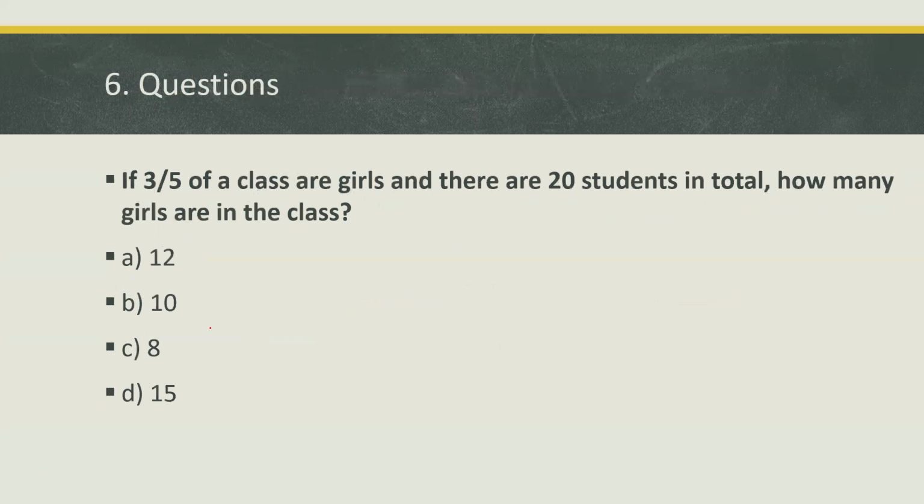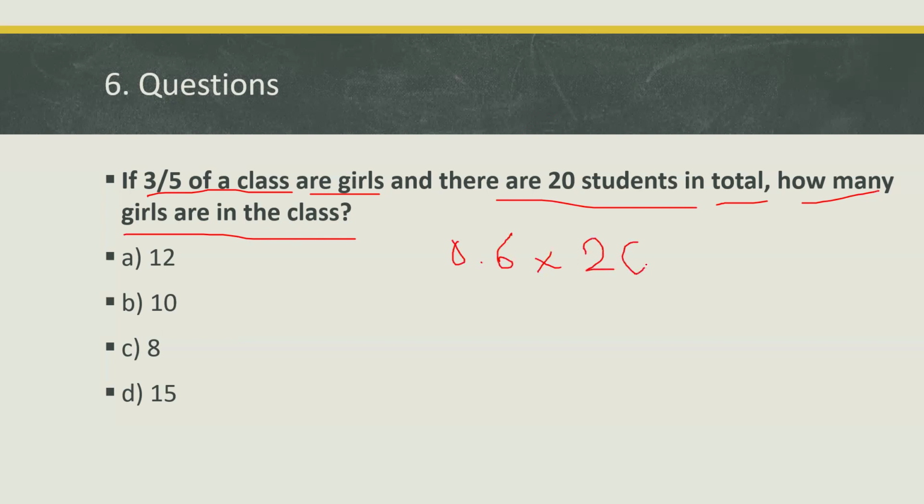Here we have a set of questions to cover. The first question is: if 3/5 of a class are girls and there are 20 students in total, how many girls are in the class? Take a moment to think about it and share it. 3 out of 5 is 60%. So 20 times 60% is 12.